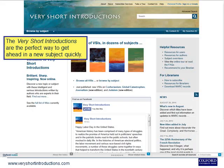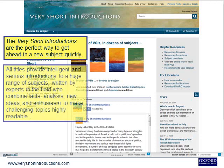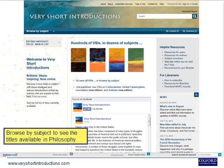The Very Short Introductions are the perfect way to get ahead in a new subject quickly. All titles provide intelligent and serious introductions to a huge range of subjects, written by experts in the field who combine facts, analysis, new ideas, and enthusiasm to make challenging topics highly readable. Browse by subject to see the titles available in philosophy.